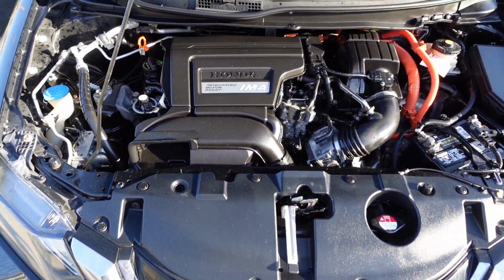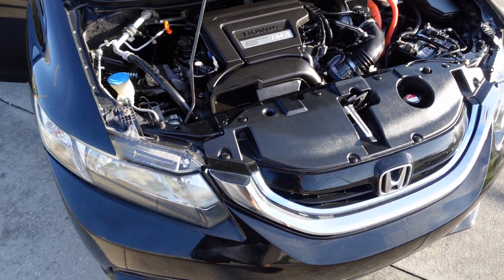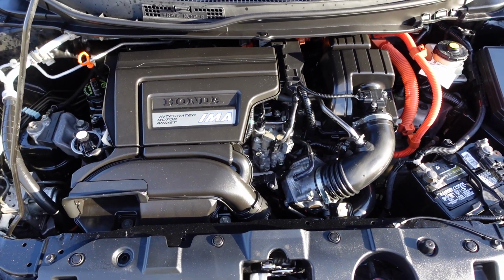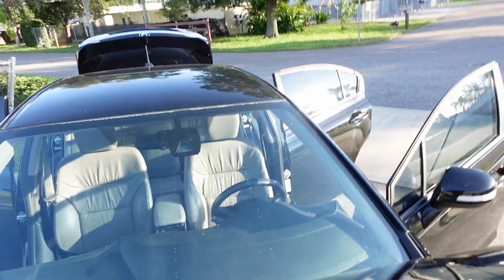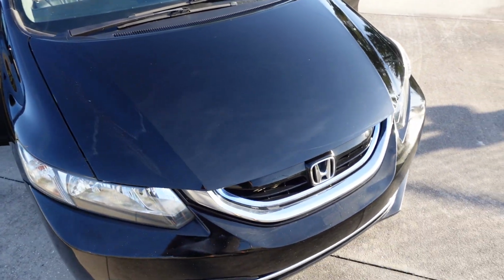This one's powered by an actual slightly smaller engine than what you would normally get in the standard Civic. This one comes with a 1.5 4-cylinder engine with the IMA system, the integrated motor assist, and that's done through regenerative braking, and you get an auto start-stop system, and the hybrid battery feeds power to the AC compressor when you are on the auto start-stop system.